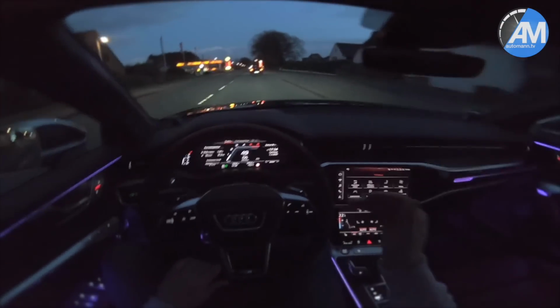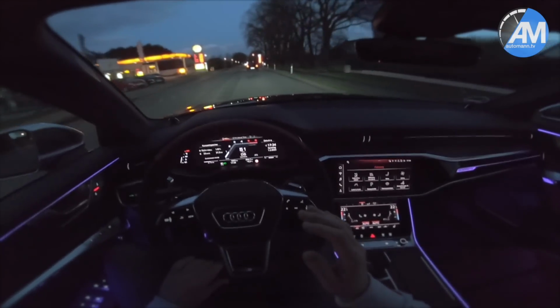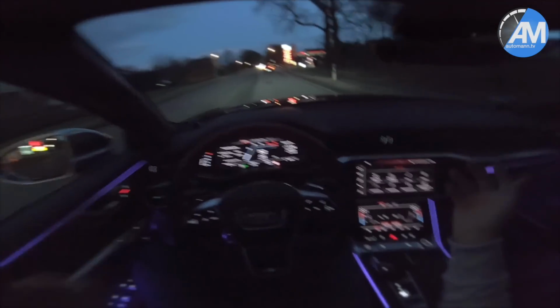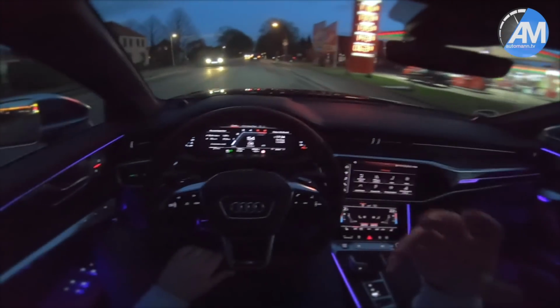And that is not only due to the fact that the RS6 is more expensive and the leasing rates are up, but also that the leasing factor for this car is better. Of course, consumption is a lot better. The insurance and everything else is cheaper, and that really adds up to half of the costs.